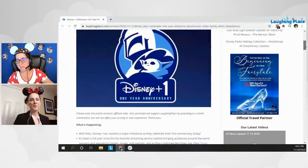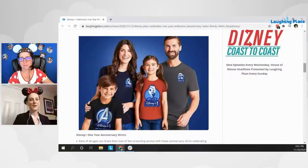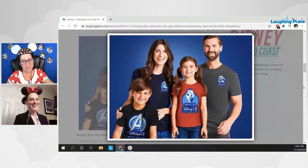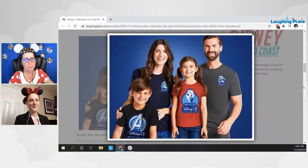They have styles for adults and kids, and they're representing the different brands, of course. I think the kids' shirts are better than the adult shirts. I'm not a fan of the little pocket logo. I agree. I was disappointed that the adult shirts didn't have that full-size logo as well. These shirts retailed for $24.99 for the adults and $21.99 for the kids items. And it was the Disney Plus logo with the 1, so it's like Disney Plusiversary.